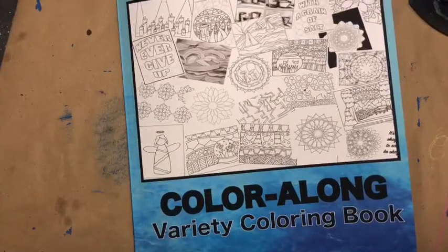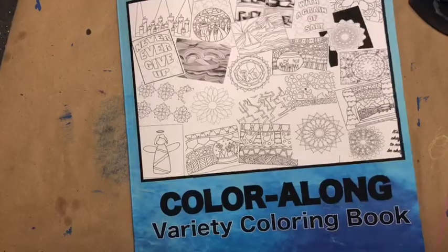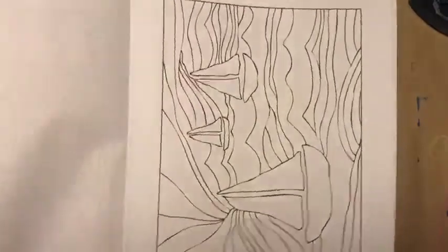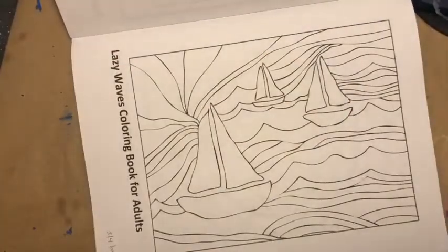So we've got Color Along Volume 11. And as we move on to Color Along Volume 11, this book is all about taking a look at different artists. Today we are taking a look at Impressionism.